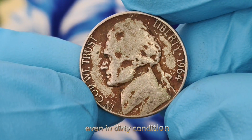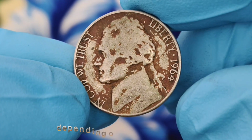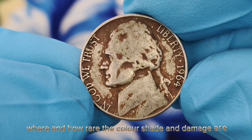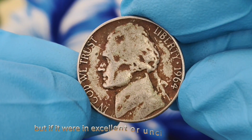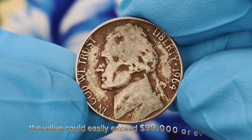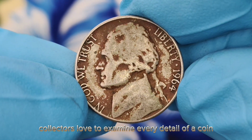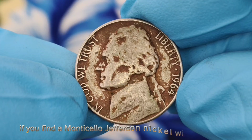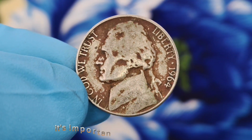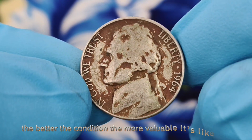Even in dirty condition, this nickel can command prices of around $60,000, depending on its exact level of tarnish, wear, and how rare the color shade and damage are. But if it were in excellent or uncirculated condition, the value could easily exceed $90,000 or even more. Collectors love to examine every detail of a coin. If you find a Monticello Jefferson nickel with a D mint mark in a dirty or color-shaded condition, it's important to understand its grading. The better the condition, the more valuable it's likely to be.